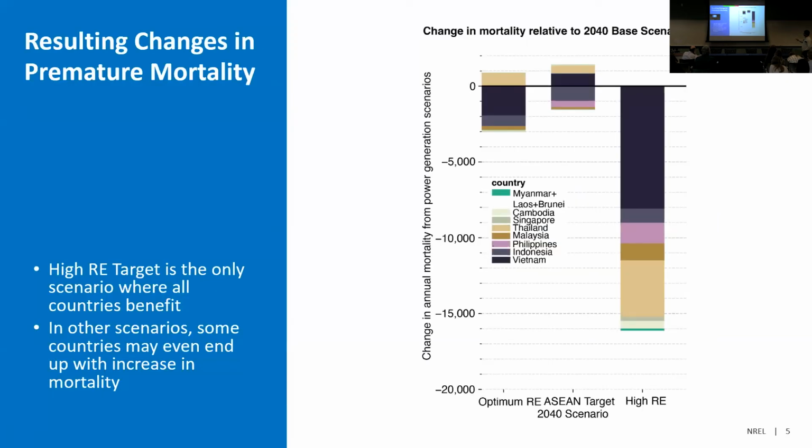to the base scenario. And you can see mortality in optimum RE scenario decreases by 3,000 or 4,000. There are some countries where it even ends up increasing, despite that significant increase in renewable energy. In ASEAN RE target, again, there are countries where the mortality increases, but there are countries where it decreases. High RE target is the only scenario where mortality decreases across all the countries, and in general accounts for almost 16,000 fewer deaths in 2040.